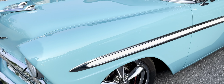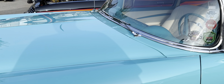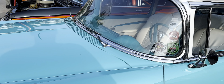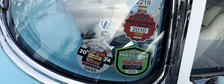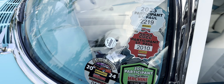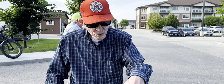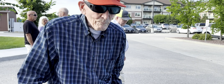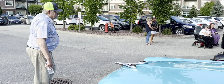Looks like some really nice shiny rims. Look at them brake pads on there. Ooh. 57 Chevy? I think so. I'm not sure. I wouldn't know. My parents had a car that had very much this kind of a shape. It wasn't two-tone like this and all that. But the shape of it was pretty much like this. That was a 57 Chevy.